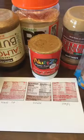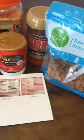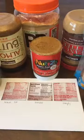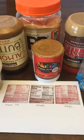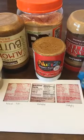I want to get a little nutty with you and talk nut butters. A few people have had requests to go over the good and the bad of nut butters, so let's do that. Let's jump right in.